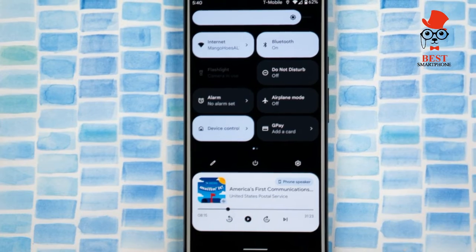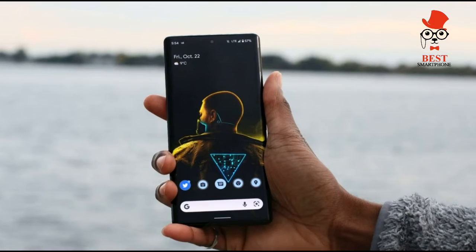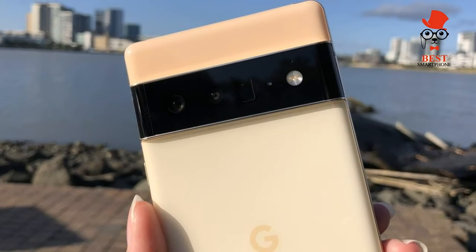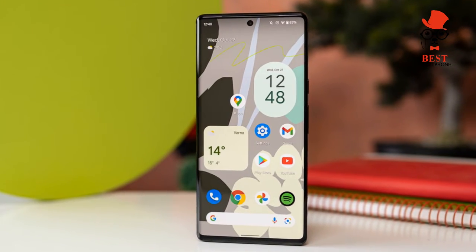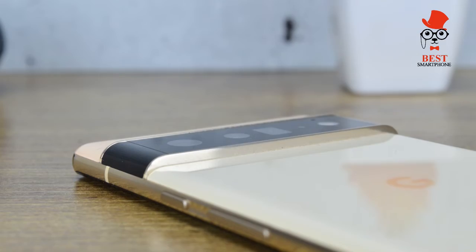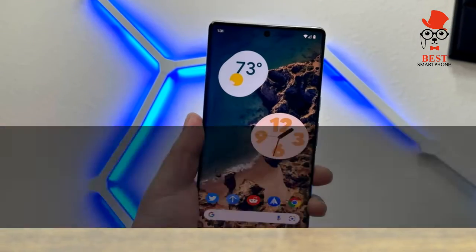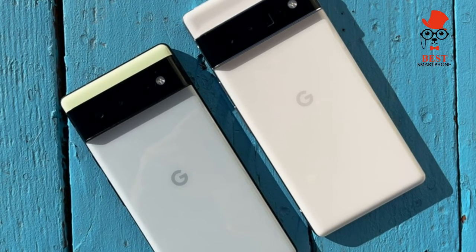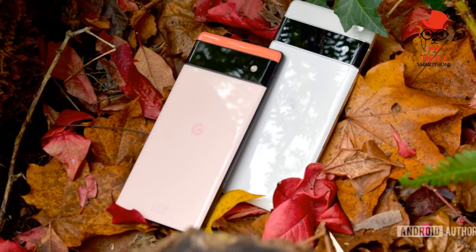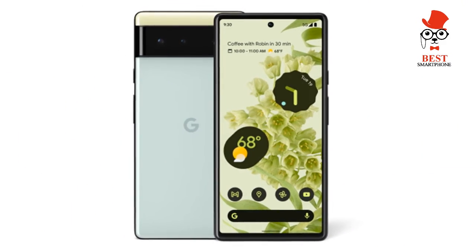Rear cameras, 50MP, f/1.85, main, 12MP, f/2.2, ultrawide, 48MP, f/3.5, telephoto with 4x optical zoom. Front camera, 11MP, f/2.2. Video, up to 4K 60 frames per second, HDRnet. Battery, 5000 mAh. Battery life, 7 hours 49 minutes adaptive, 7 hours 55 minutes 60Hz. Charging, 23W wired, charger not included, 23W wireless with Pixel Stand, 12W Qi.